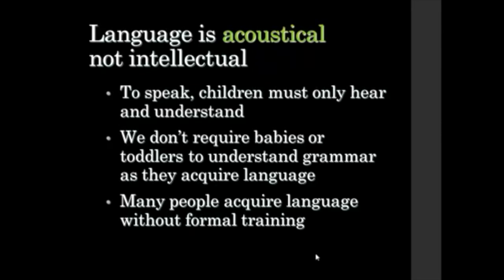So language is something that can be learned without a teacher. That's kind of sad for us in a way, but if we can learn how to harness the way that language is learned, we can really make an impact in our classrooms. So I have a question for you.